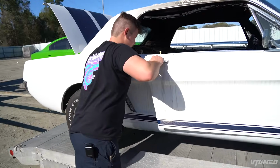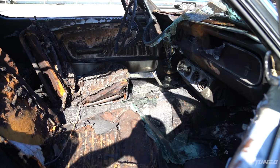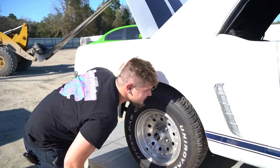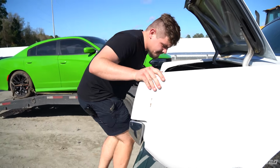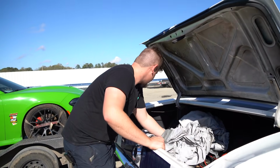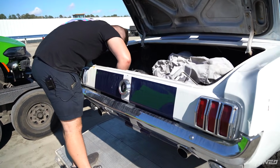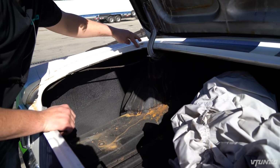All right, a little bit forward. Dude, this thing is crispy. Dang, it actually looks in pretty good condition though. Yo, this thing is actually in hecka good condition. Oh yeah, solid. And it looks like it's the original quarter panels. Dude, this thing is sick. Has a little rust, but that's just from sitting at the auction for a minute.